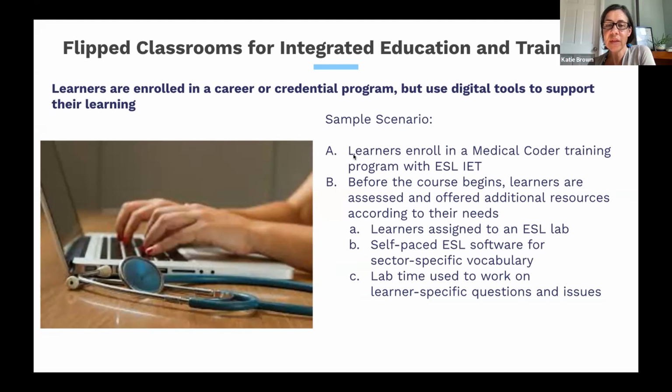Yes, I would argue that we should get rid of the idea of proficiency levels for languages in general, because they're kind of an artificial construct that isn't actually measured the right way most of the time, but that's a different webinar probably. But learners who are high beginners are perfectly fine in most IET programs with ESL support if they get the ESL support that is contextualized for them, that helps them where they need help.